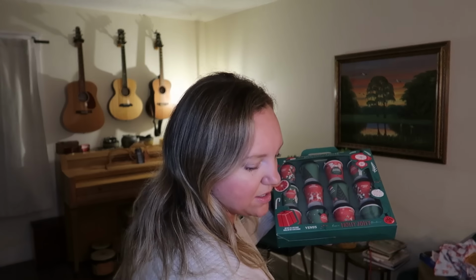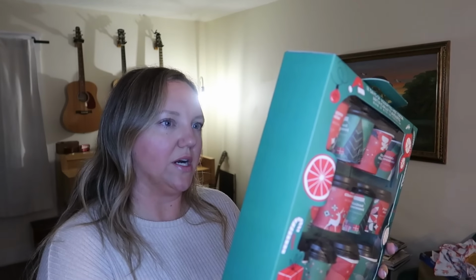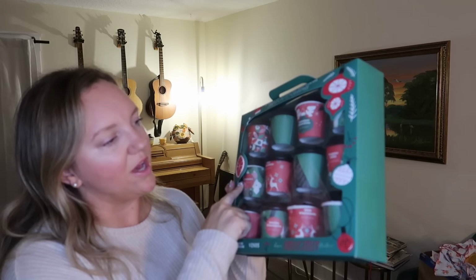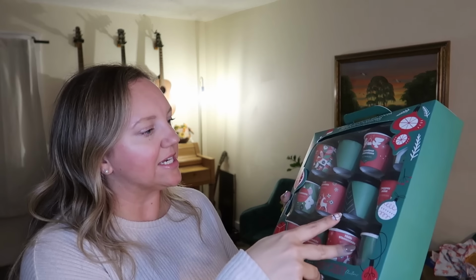By the way, I forgot to tell you how much these were. The Christmas crackers were $14.99 for that one and $7.99 for the Santa. But these were $9.99, and they're 12 little cups of hot cocoa. And so I thought I would put 2 in each of my kids' Christmas pajama boxes.